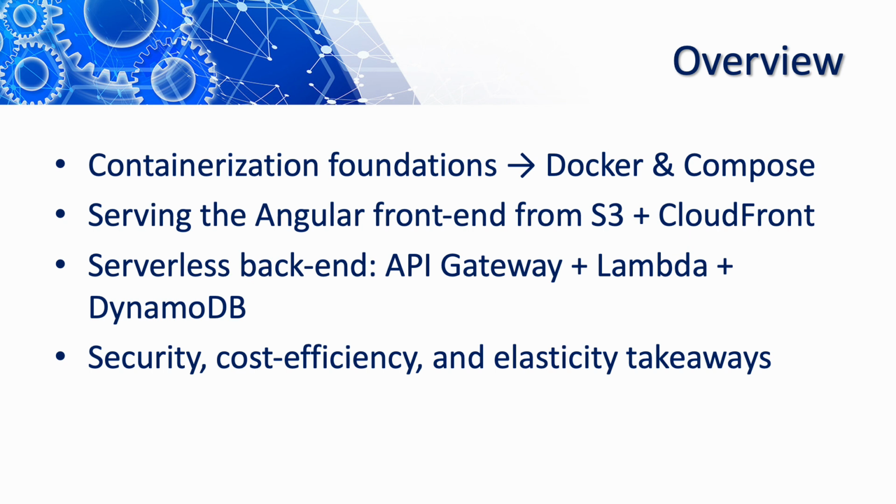Here's the path we'll follow. First, we'll look at how Docker and Compose was used for containerization to give us a clean starting point. Second, I'll show how I detached the Angular UI from any web server and dropped it into an S3 bucket fronted by CloudFront. Third, we'll unpack the backend transformation by replacing Express and MongoDB with an API Gateway, Lambda functions, and DynamoDB. Finally, we'll wrap up with the real-world benefits we observed in security posture, pay-for-use costs, and automatic scaling.